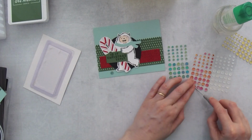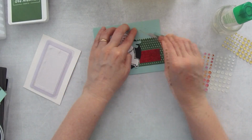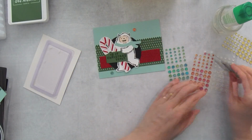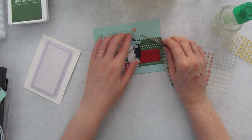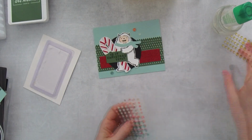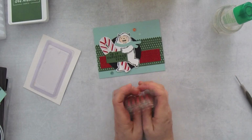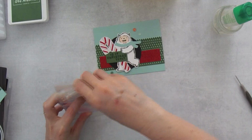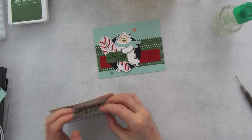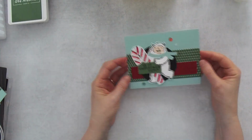And I'll use one of these orangey pink ones up here. And then I'll take a small white one and I'll put it right here. They're just kind of fun. You know me, I like to do groups of 3 embellishments because of the odd number. All right, and there is the card.